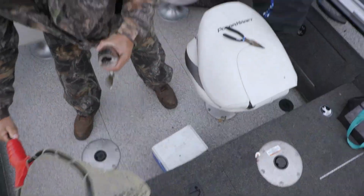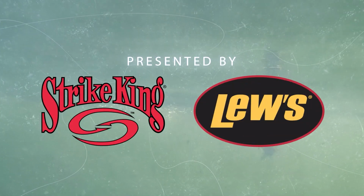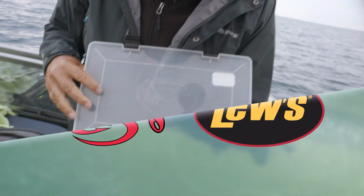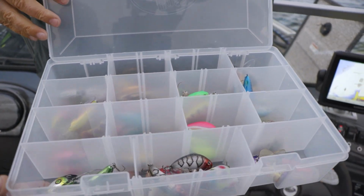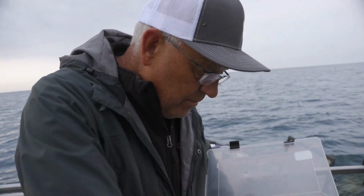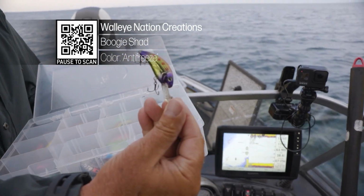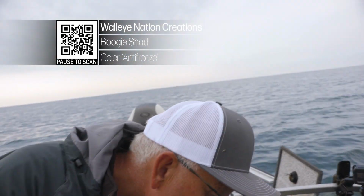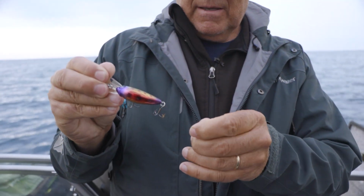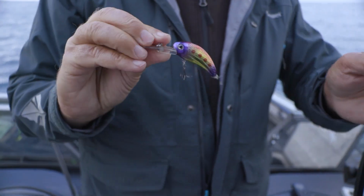The solution to that is Mike sent me on an assignment to go up and get me another boogie shad that color, so we're gonna send another one out and just shorten it up so we can run it side by side. So what we got is just a nice big box of boogie shads, a lot of different colors, and we're just gonna pick one out that's the exact same color as what we're catching those fish on. Oh, there we go, right there. I just happen to have another one. That's called antifreeze, guys. So if you're going online, whether you're gonna go buy them from Van Dam Warehouse or your local outdoorsman if you live in Grand Rapids, you can go right online to walleyenationcreation.com and buy them there. But this is a Great Lakes fish catching color. There, that one right there.